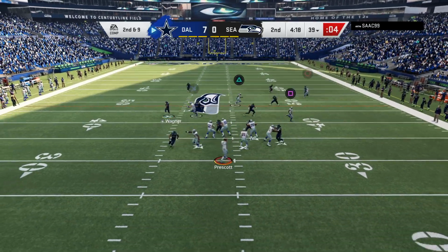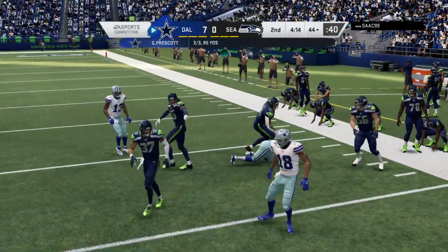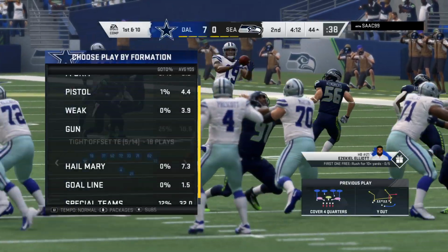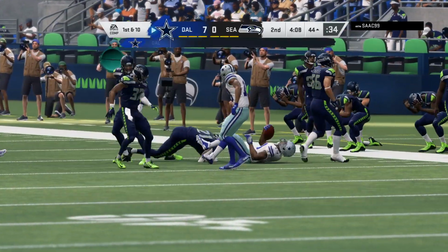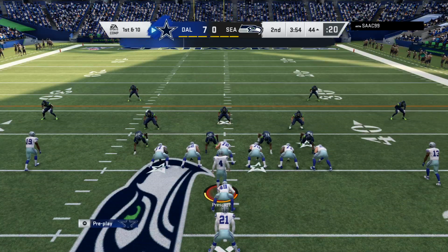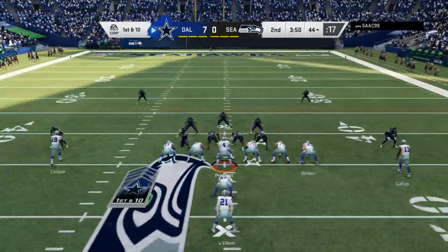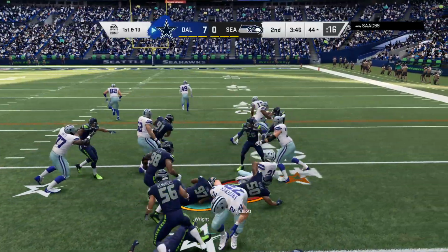On 2nd and 9, Prescott. And he'll hit the slant route. That's caught by Cooper. And that'll wind up moving the chains again as the tackle's going to be made at the Seahawks' 44-yard line. And a good quarterback facing zone coverage, if he has just a little bit of time to survey the scene, that's what's going to happen. No doubt about it. If there's no pressure, he's going to continue to pick them apart because he'll have all that time to find someone open downfield.